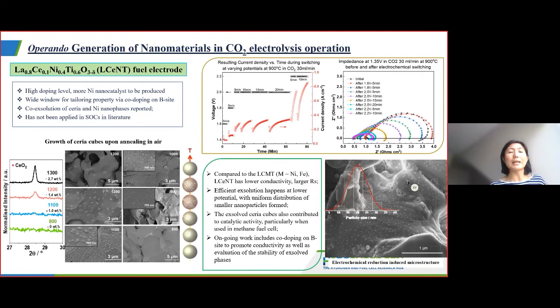At the same time, we did the operando generation of nanomaterials in this material as well, in the same way as we did for the nickel iron composition. We can see from the electrochemical characterizations that, indeed, after switching at 2 volt and 2.2 volt, we also have an increase in the resulting current density, and the cell performance has been improved greatly as well.